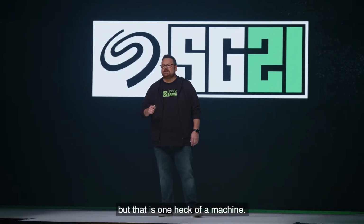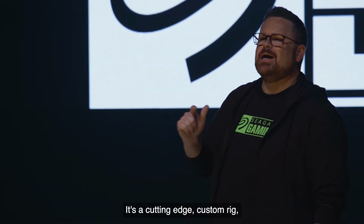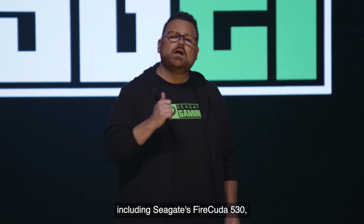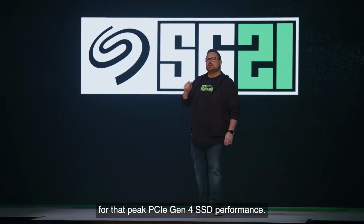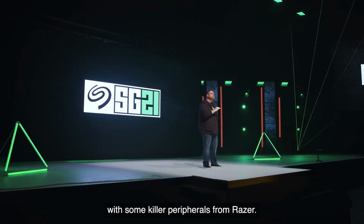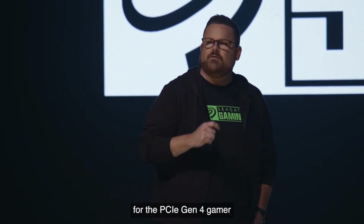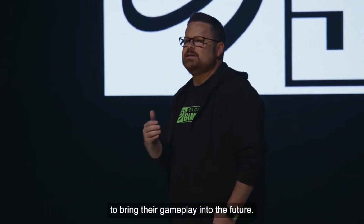I may be biased, but that is one heck of a machine. It's a cutting-edge, custom rig built with some of the best hardware on the market, including Seagate's Cuda 530 for that peak PCIe Gen 4 SSD performance. Plus, we've paired the machine with some killer peripherals from Razer. This machine has everything for the PCIe Gen 4 gamer to bring their gameplay into the future.